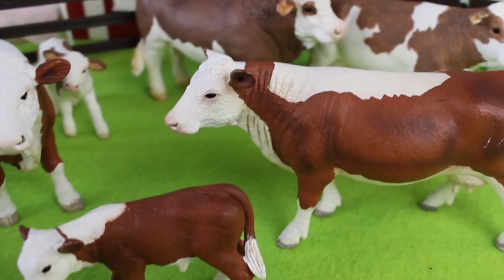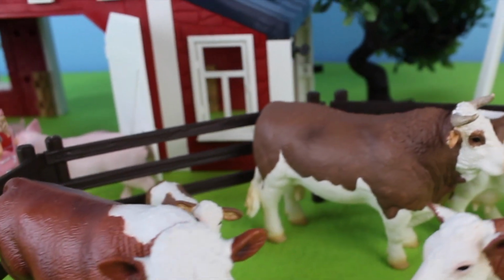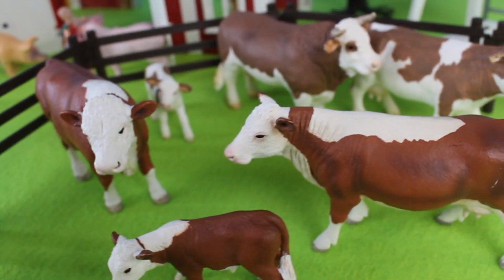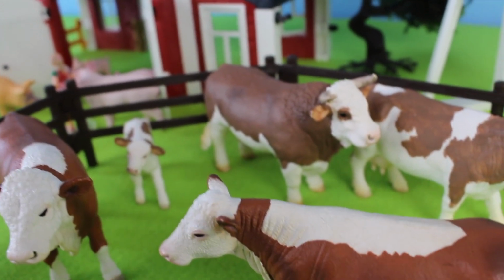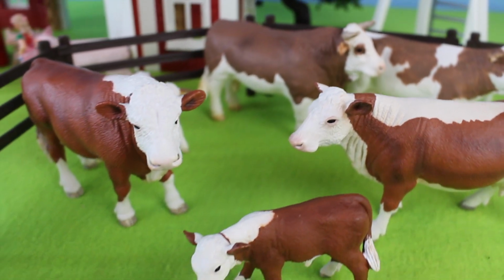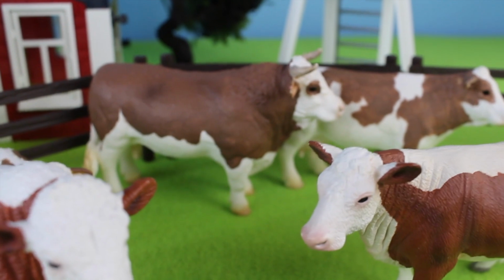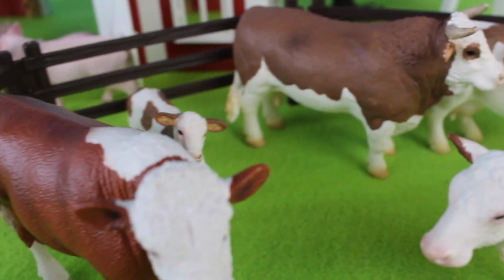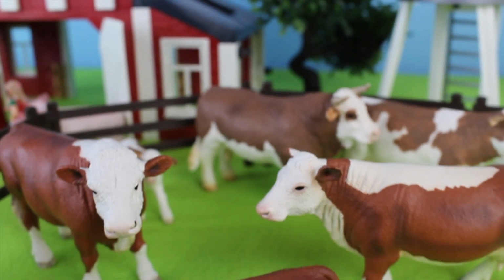Did you know that cows are very smart, intelligent animals? Cows have a strong sense of smell. They can smell up to 6 miles away. Wow, that's a long way. If you're wondering what cows eat, they eat grass, legumes, alfalfa, clover, and hay.